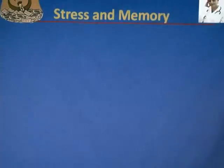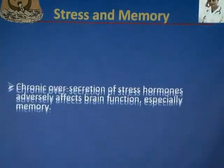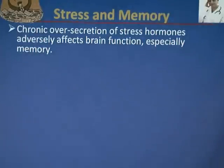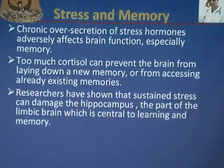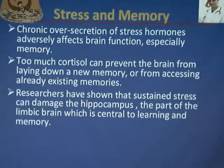Then stress and memory intermingle. If you are under stress, there is an over-secretion of stress hormone that adversely affects brain function, especially memory. So stage fright is actually due to stress. Too much cortisol can prevent the brain from laying down a new memory or from accessing already existing memories. Researchers have shown that sustained stress can damage the hippocampus, the part of the limbic brain which we described for a while.